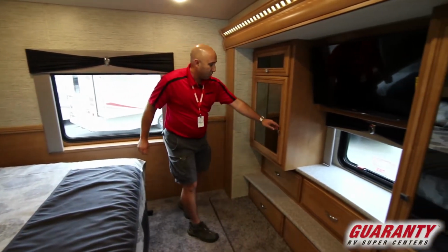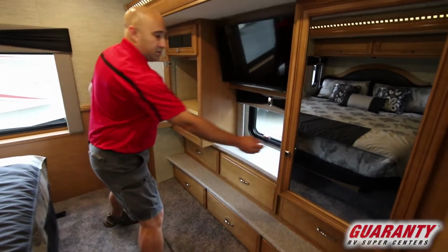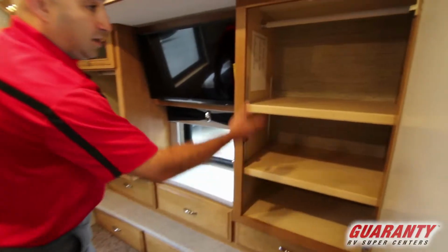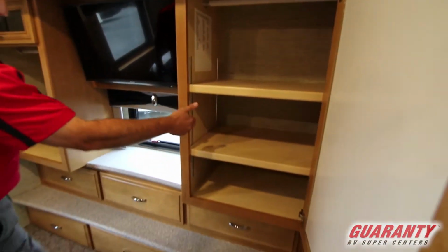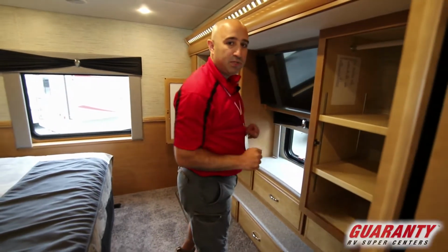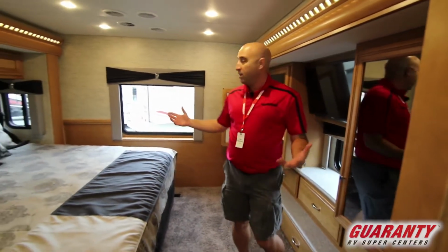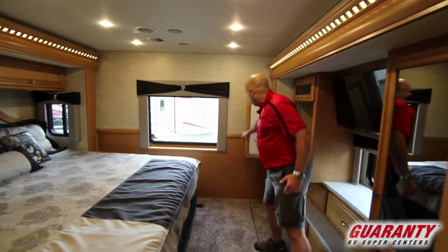Also, check out the beautiful wardrobe space that's in here. Newmar has added some shelves to these this year, which you can obviously remove. These are adjustable, no worries, but you can use those as hanging closets. You can just fold everything up and stack it. Choice is really yours. Another thing I'd love to point out, check out the size of that window.